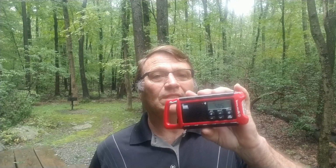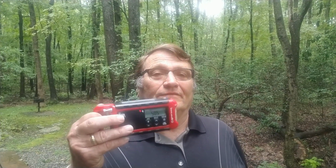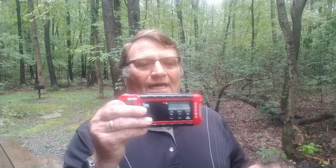Real handy. Also use it as a regular FM radio for listening to music when we're out and about in the woods. But I wouldn't travel without one of these kind of radios in your RV. It's even good to have around the house, or if you tent, same thing. Definitely worthwhile having this on hand. You just never know. Weather conditions can change in a heartbeat. Tornadoes happen, hurricanes happen. So I like this a lot.